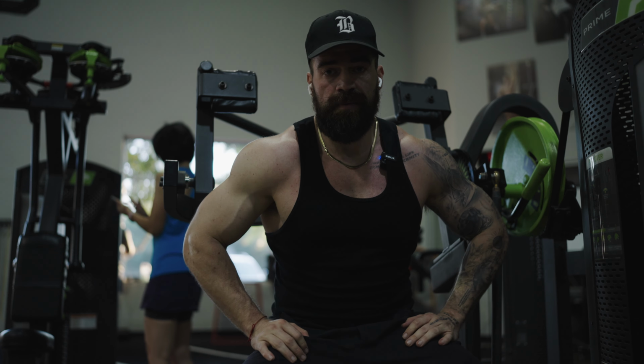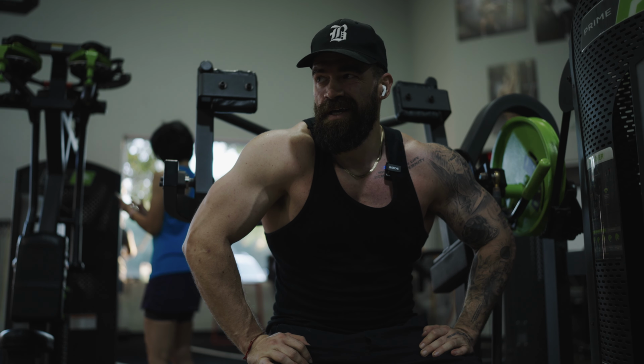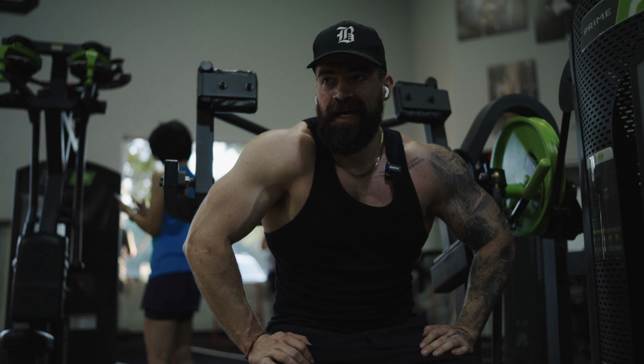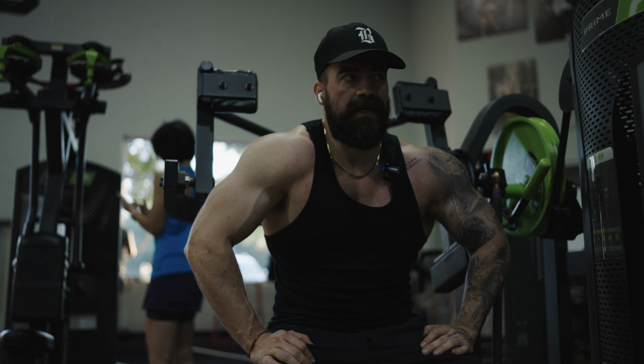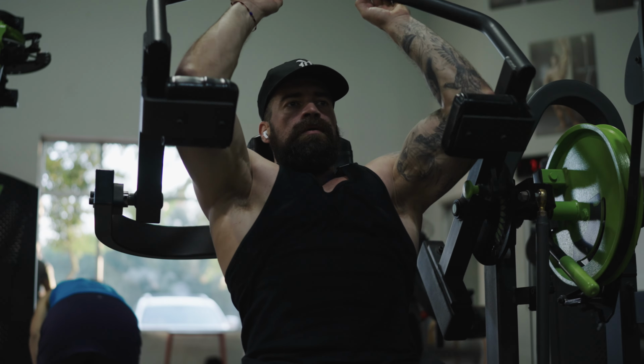We're gonna do some pullovers here just because we used to have this machine and I'm the only one that ever used it, so we got rid of it, but still miss it.